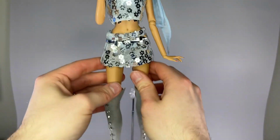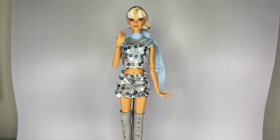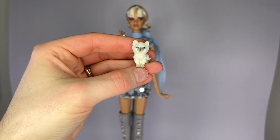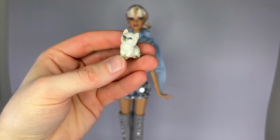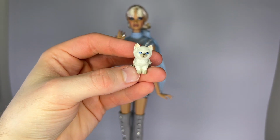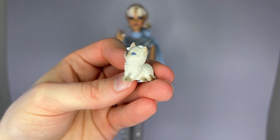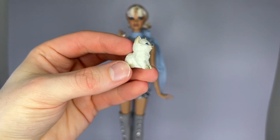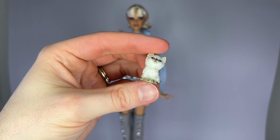So that is our first look at her, but she still has a lot more that I want to look at before we change her outfit up a bit, because she also has this little kitten. His name is Blue in the story. He is, as far as I'm aware, the first cat Integrity Toys has ever made. Really, really cute with these blue eyes. Very well painted. I will say one thing though. I feel like he's just plastic. Like he's molded plastic. I really wish he had been flocked.